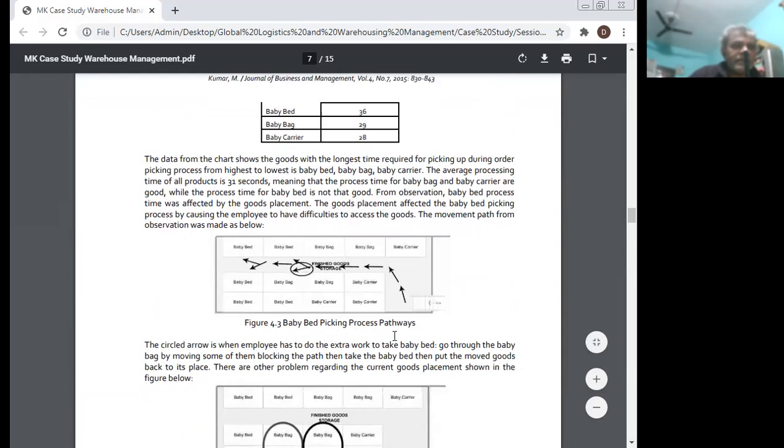This is the baby bed picking process pathway, from the baby carrier, baby bag. The circle arrows show when the employee has to do extra work to take the baby bed: go through the baby bag by moving some of the goods blocking the path, then take the baby bed, and put the moved goods back in place.